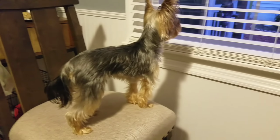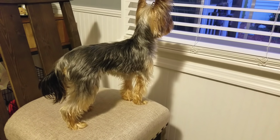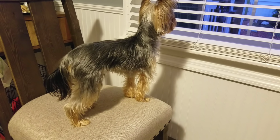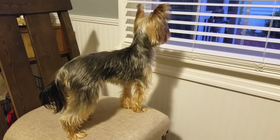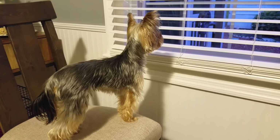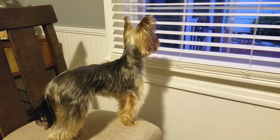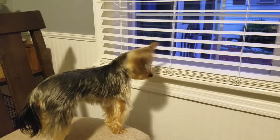I'm pretty sure I mentioned in another video that I had to move the dining room chairs away from the table because Quincy keeps jumping on them and getting on the table and getting Tamara, but now I've moved one over to the window, so he just jumps up on top of it and looks out the window all day. Quincy.